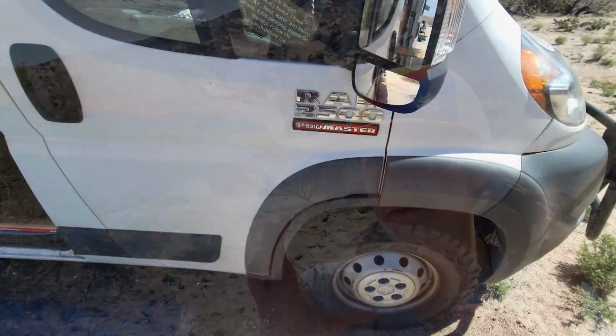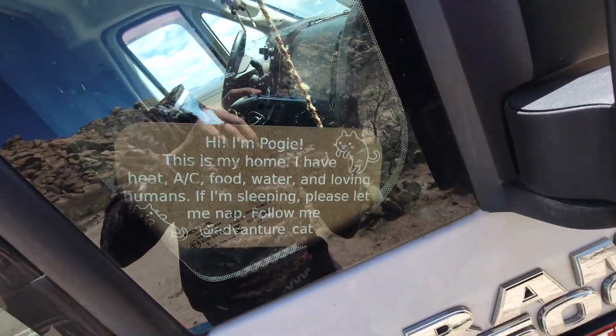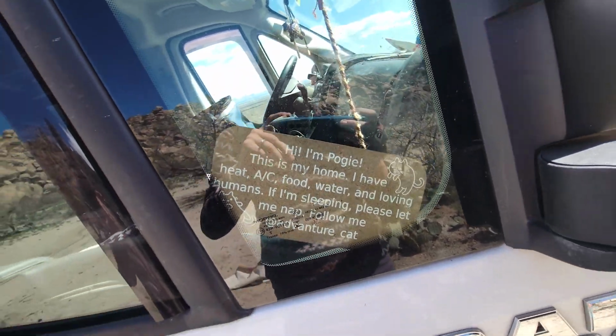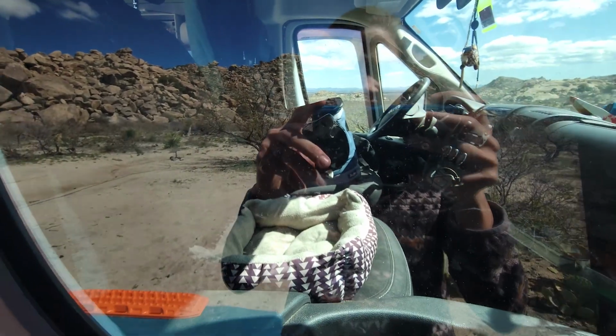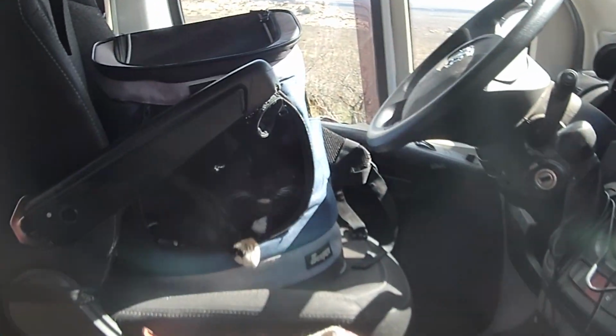We also made custom signs. You could easily do this with just paper and a Sharpie or whatever, and put it in your windows. But we hear stories on the internet of someone who busts out a window of a vehicle because they see a pet inside on a really hot day, and we were worried about that, or what people would think.